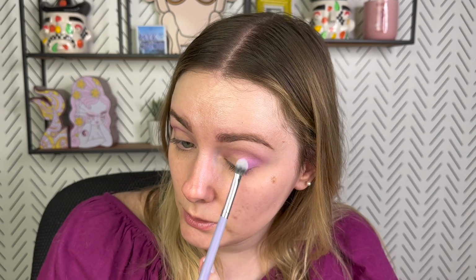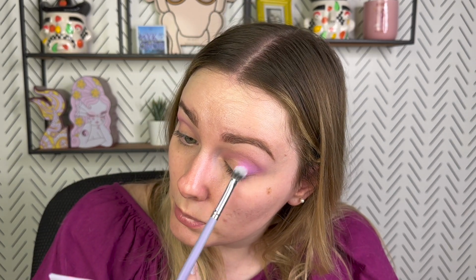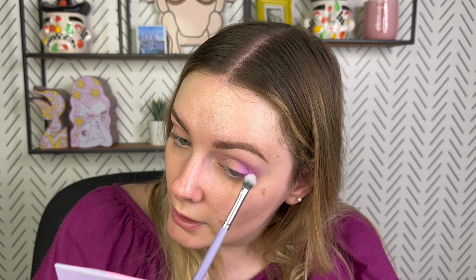Okay, I think that is really pretty. I like that shade a lot. Next, we're going to take this M06 brush and we're going to go into the shade Up Above. Ooh, that is bright. These mattes are really pigmented. I don't know what I was expecting, but they're really soft and really pigmented. So they're blending super easy.